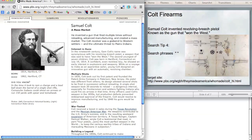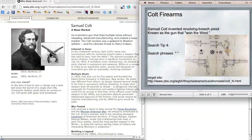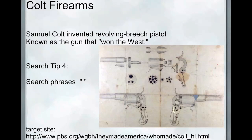So these are all different sources, or all different ways that you can search the internet. I just want to remind you to go ahead and make sure that you are filling out your worksheet as necessary.